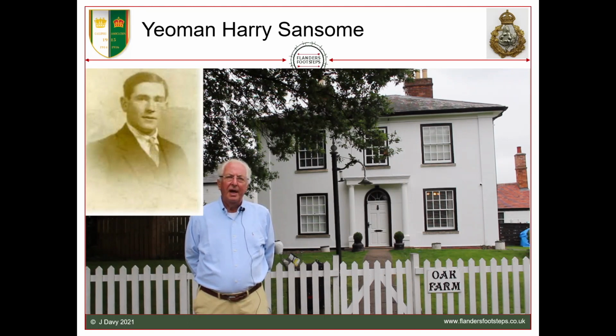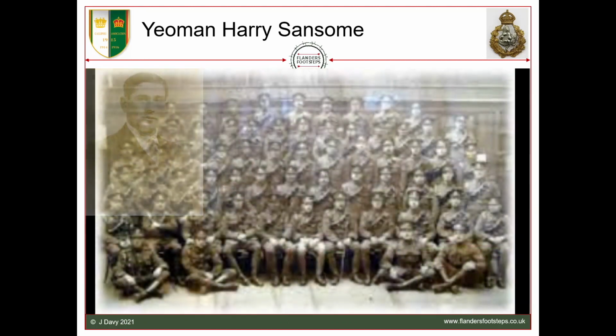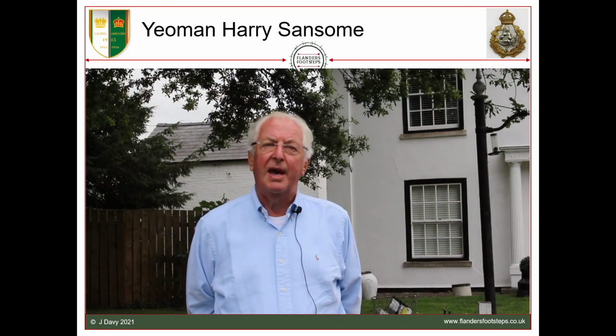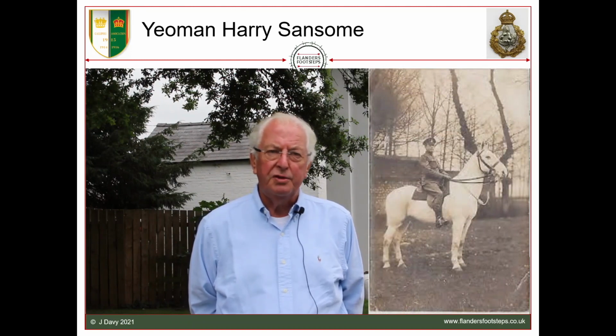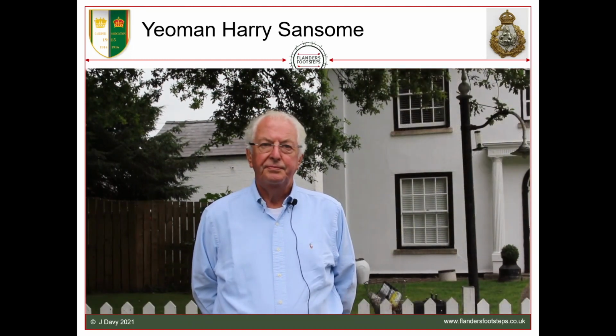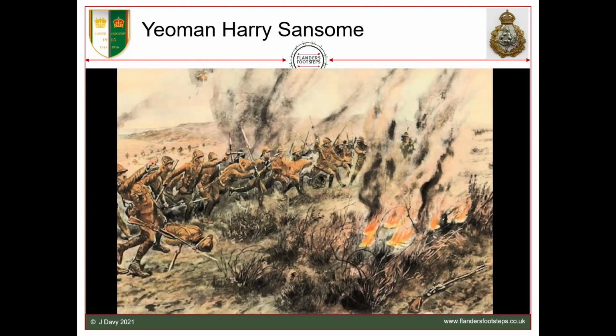In 1911, he decided at the age of 18 to enlist in the Yeomanry. Now, we heard earlier about the Yeomanry itself, and Harry enlisted in Worcester and became a member of D Squadron. Through a succession of training and summer camps, Harry became quite a proficient soldier and indeed a proficient horseman. He was to take part in the advance across the salt flats to the rear of Suvla Bay. But for Harry, he was wounded in the back on Chocolate Hill.